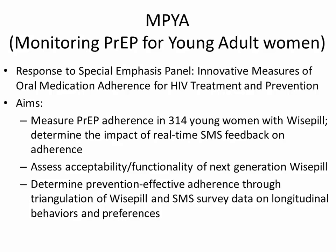So how can we figure this out? And can we do this in a population which really has very little options in terms of HIV prevention? Condom negotiation is usually not an option. They usually don't know their partner status, so ART is probably not going to be that helpful. So can we give them a self-directed choice that actually works for them? And so that's what this study is designed to do. It was in response to a special emphasis panel on looking at innovative measures for exactly this issue, for daily medication for treatment or prevention.